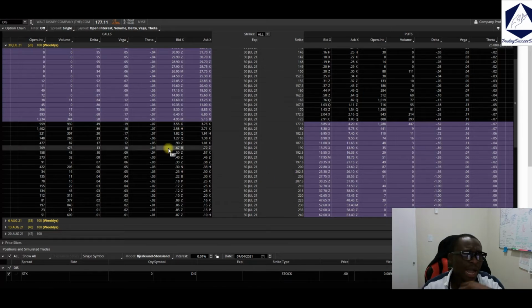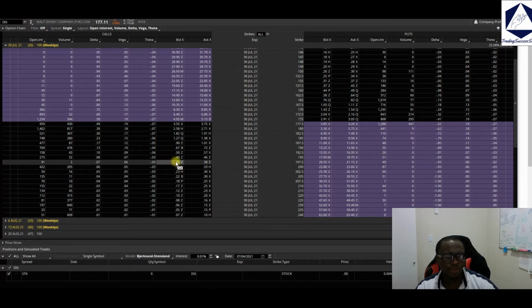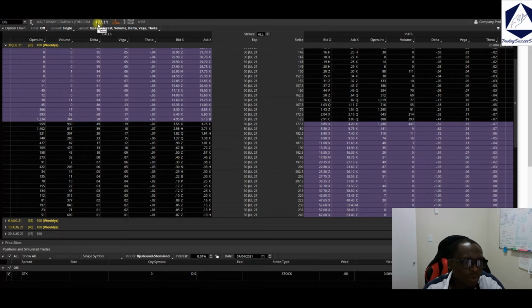The reason why I'm looking at this is for us to get towards our next resistance. Sometimes I use the options chain to figure out where the next resistance is going to be on a particular stock. Right now we're trading at 177.11. That was the last close, and let's look at 177 right here. So if we can break this area, then our next resistance is going to be 180, and then our next one right here, which is going to be 190.